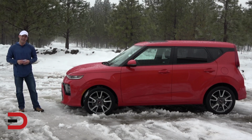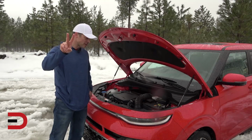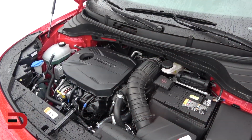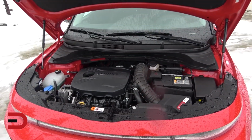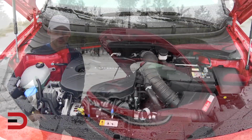Today, some of the highlights of this GT line Turbo, along with demonstrations and more highlights. Let's get started. 2 powertrain options for the 2020 Kia Soul. There's the 2-liter inline 4-cylinder, and in ours we have that 1.6-liter turbocharged 4-cylinder. Now there are 3 transmission options. There's a 6-speed manual on the base trim level, there's a CVT, and ours, the 7-speed dual clutch automatic transmission.